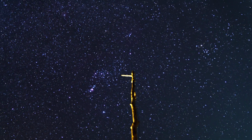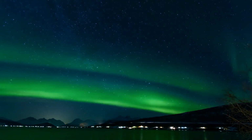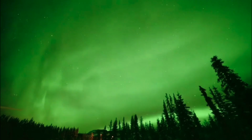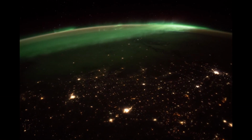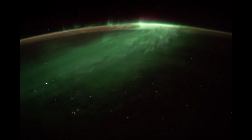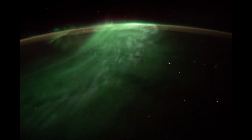Suddenly, somewhere in the northern sky, a green smudge of light begins to materialize and slowly manifests itself into dancing star roads of shimmering green light which skip across the darkness of space. These images, filmed from the International Space Station, captured the most spectacular natural light show on planet Earth. But what causes the northern lights, or the Aurora Borealis?